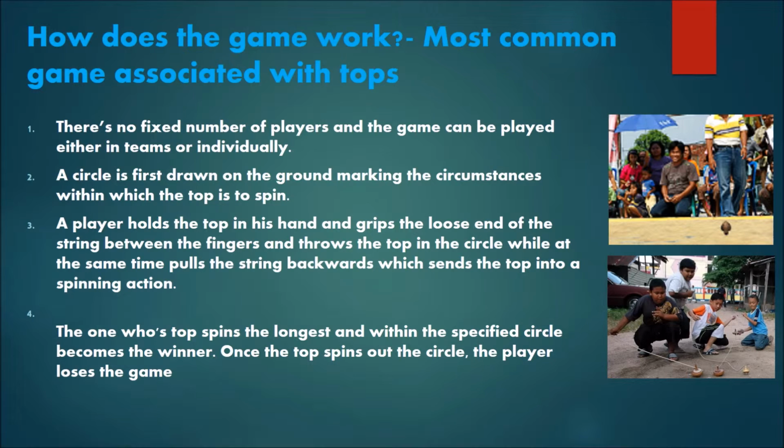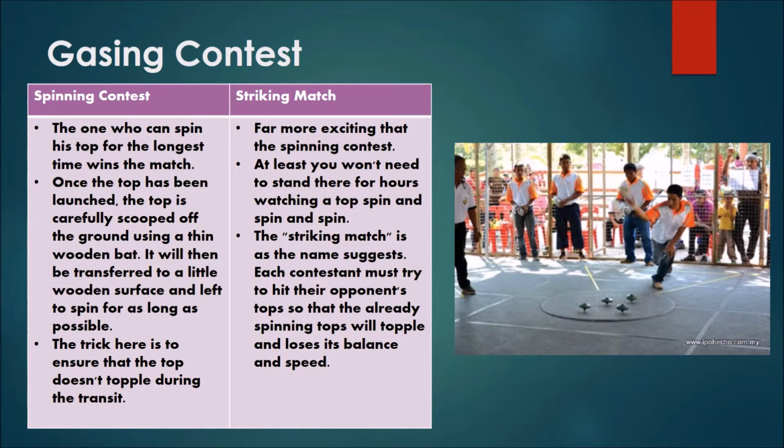The one whose top spins the longest and within the specified circle becomes the winner. The moment the top spins outside the circle, no matter how long it has been spinning for, the player loses the game. The picture here displays the traditional type of gasing contest available.